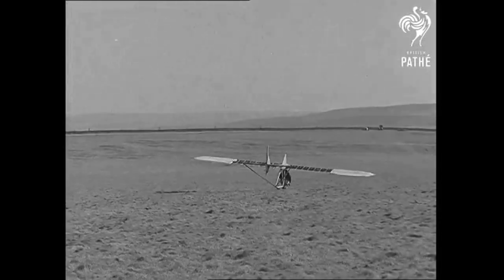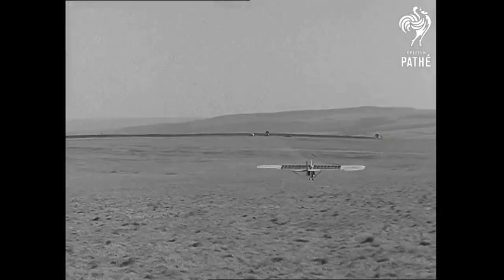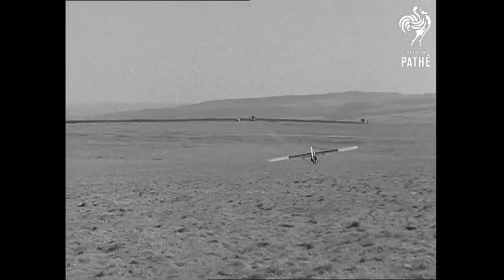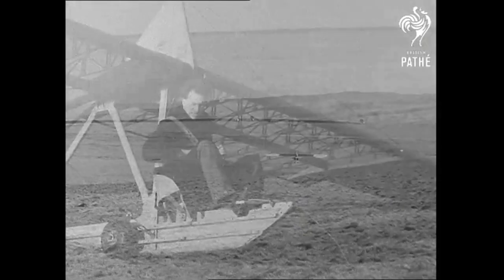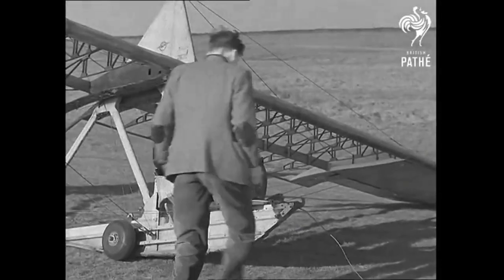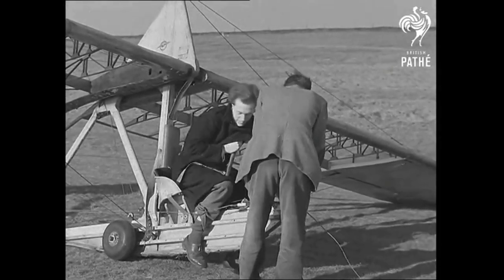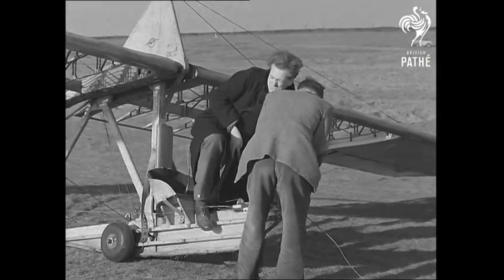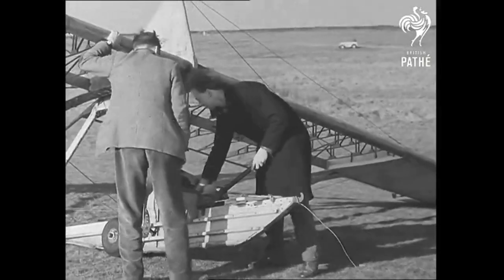Not so good, not so good at all. See how those wingtips are touching the ground. A very shaky slide. Anyway, let's leave Peter for the moment.